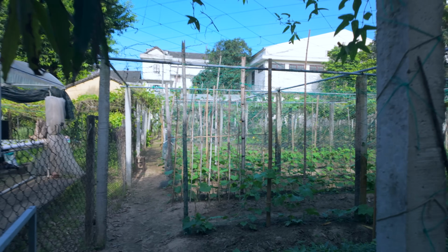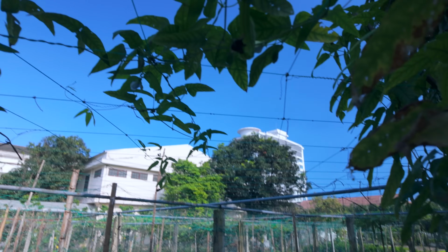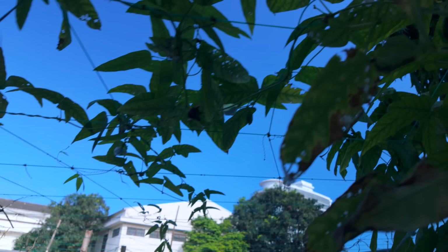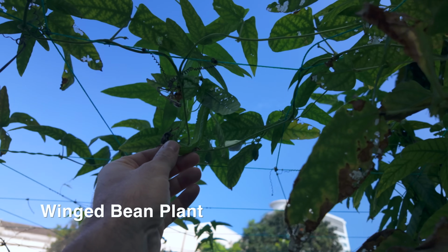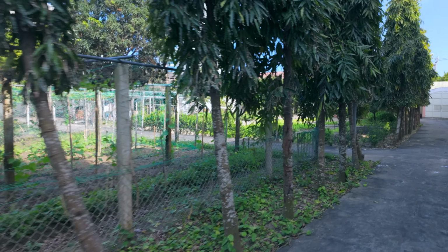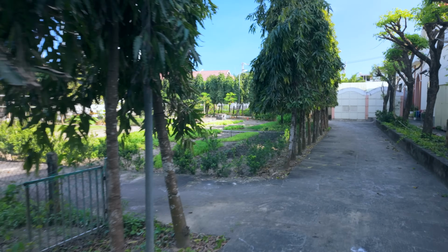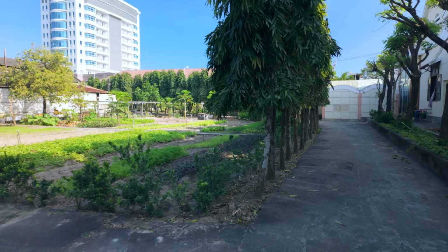So in here, we've got lots of cucumbers. And at the top, this is, oh wow, look at that. I'm not exactly sure what that is. Some sort of legume, I guess. But you can really see how big this place is. I mean, this is only about half of it. There's a whole other section on the other side that we'll go check out as well.